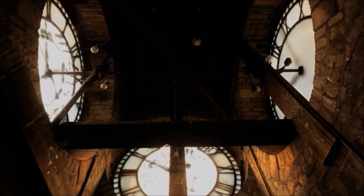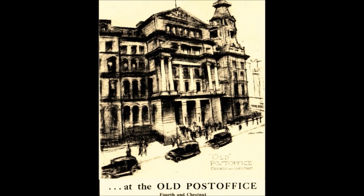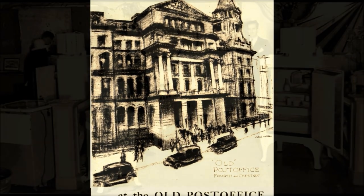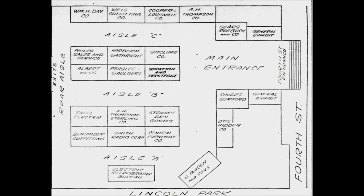That year, 1934, Treasury Department inspectors toured the building to see if it could be used. They decided it was too antiquated. But for a short time, the old girl still had some life in her. For a couple of years, various trade shows open to the public were held in the building. This map of the 5th Annual Refrigerator Show in March 1934 shows the first floor layout of the event there.